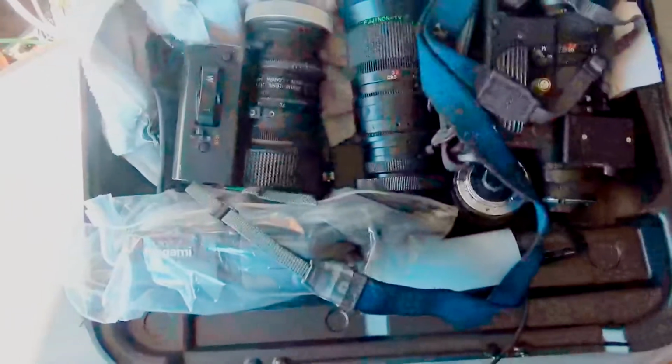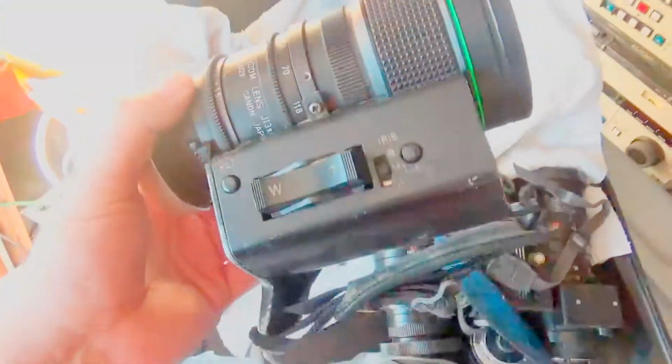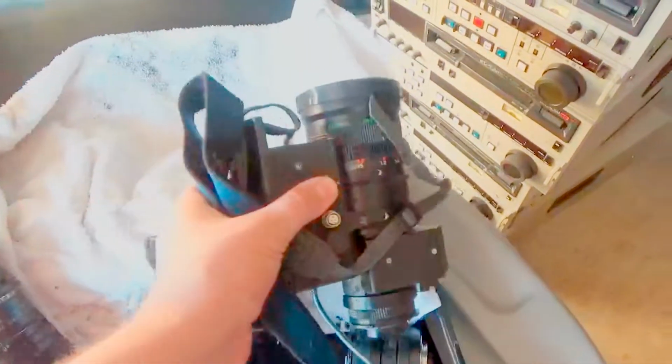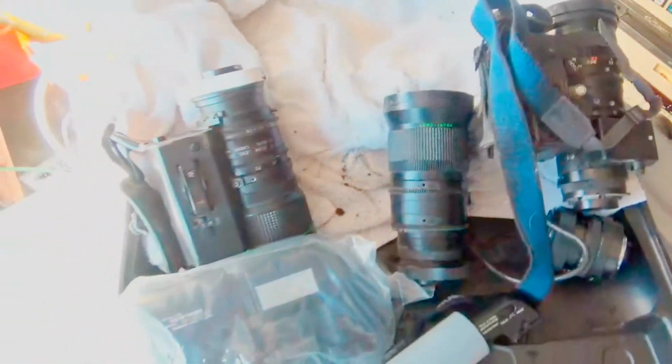Look at this nice hard case. See what's in here. Ooh, nice. Oh yeah. Pretty penny. Looks like just the lens on that one. Another one. Oh, nice little thing still in the plastic there. Oh, that is. Alright, cool.